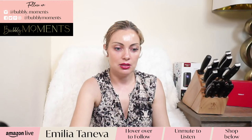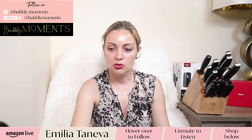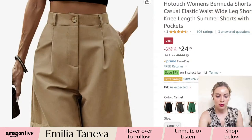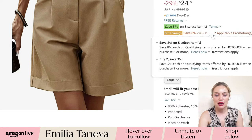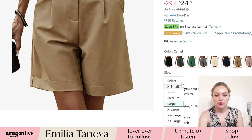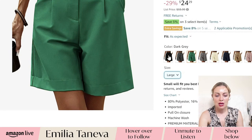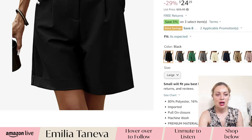And let's see the different color options that you can choose from. 29% discount, 106 positive reviews. They do have some additional promotions here. You can save additional 5% when you combine three select items, some different applicable promotions, different sizes that you can choose from. I absolutely love those green ones. And then also the black ones are standard.